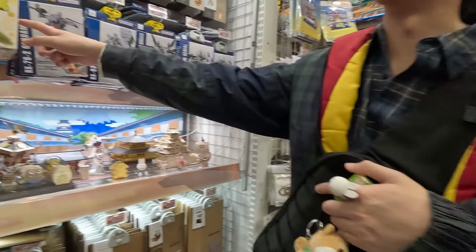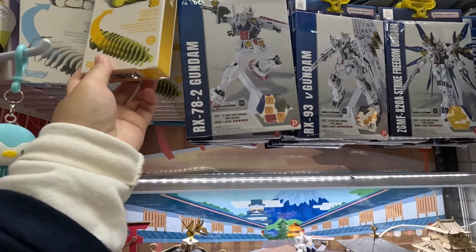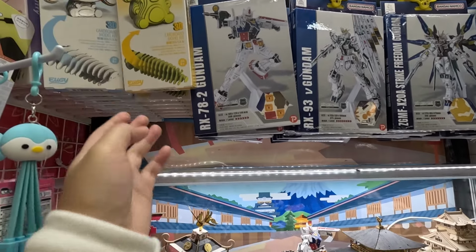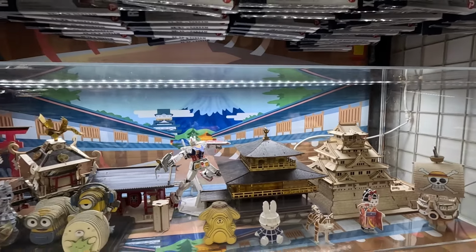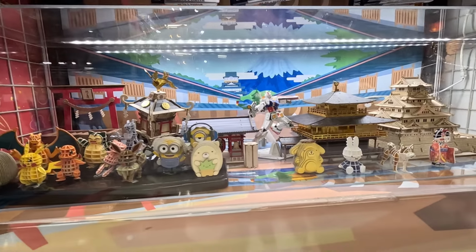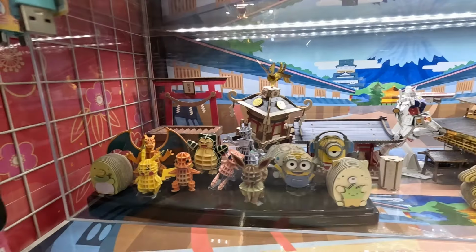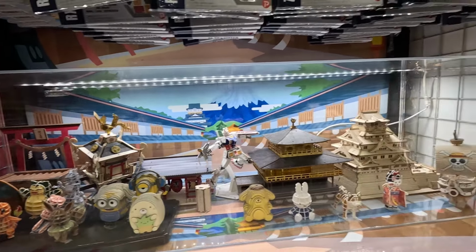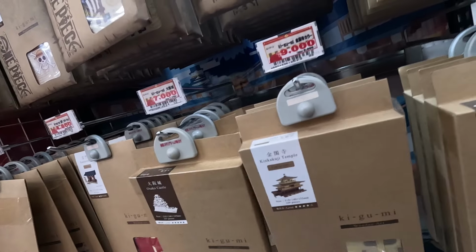There's so many cute things in this Don Quijote. Okay, like the Purin model. Cardboard. Oh, it's like a 3D model kit? So cool. It'd be nice to have that big model. Yeah, I want one of these. Where can I find this one? Oh, it's 9,000 yen. Kinkachu.